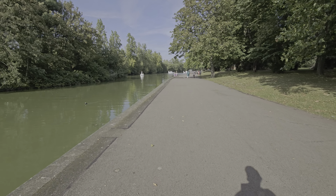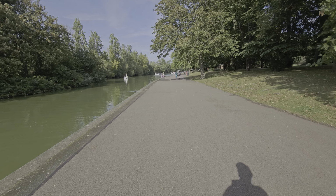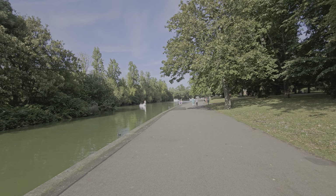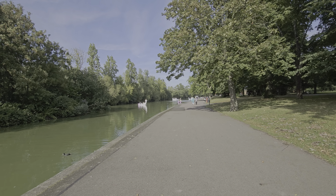Maybe I could do a part two in Barking Park where I make it 10 times optical zoom. I may do that, if anything. So let me just do that. I'm going to show you the 10 times optical zoom with these boats that people are using in Barking Park. So here we go. We're going to move on to part 5.